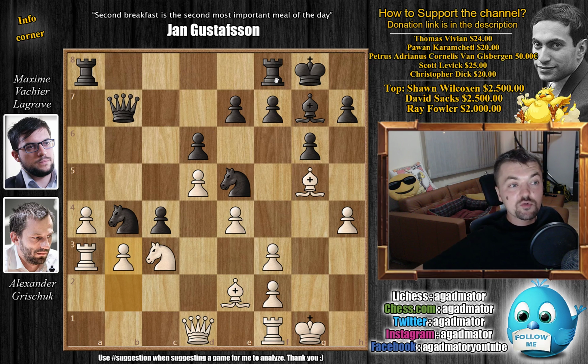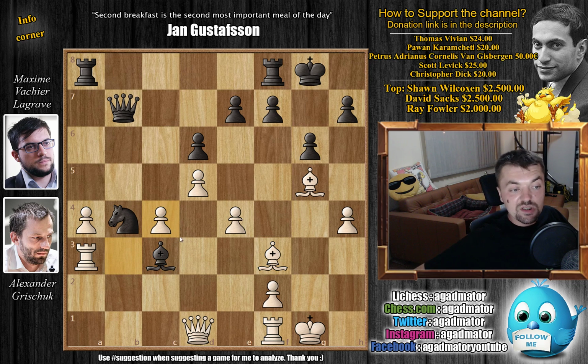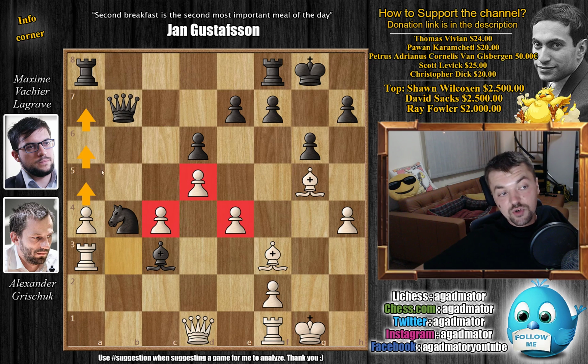Here Maxime played rook f to c8, but there was also a very interesting move. As you can see, the bishop is attacking the knight on c3. So is knight captures on f3 an option here? It is an option, but after bishop captures on f3 and bishop captures on c3, you can capture on c4, and white will say, I'm very happy with this. I have a very strong center. I have a passed pawn that I'm ready to push, so I like my position.